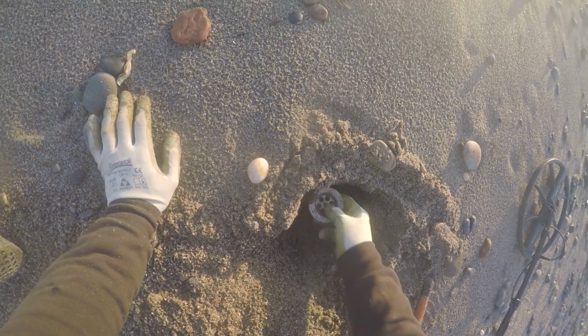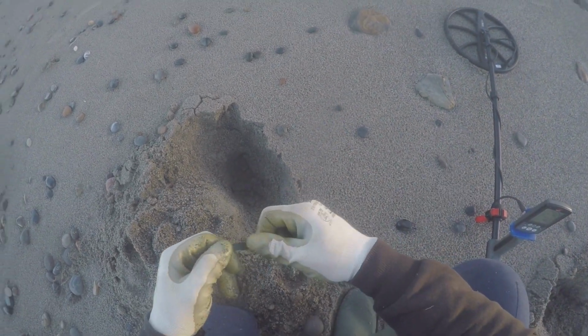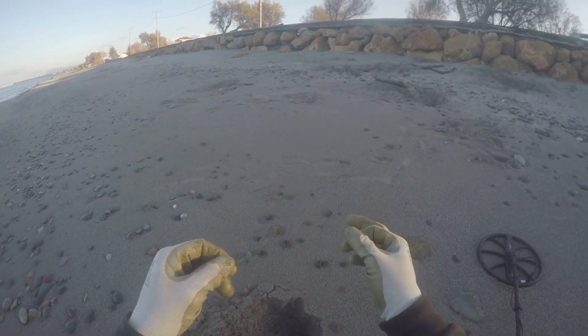Ah, it's just a sink. All right, guys, a sink. We'll have to check that out when we get home. Old greeny piece of metal, guys. We'll check it out later.